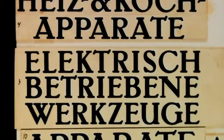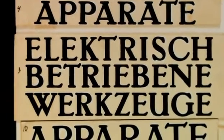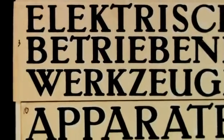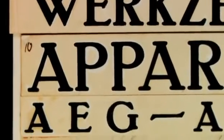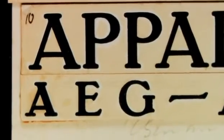Peter Behrens' work for electrical company AEG was a landmark project. It was about far more than kettles. He created a new AEG typeface, branding for its products, and even designed its factories. A corporate identity overhaul, the first of its kind.